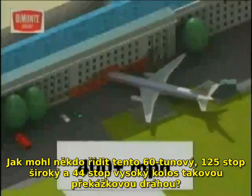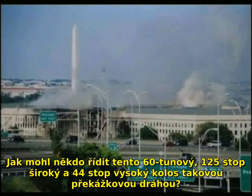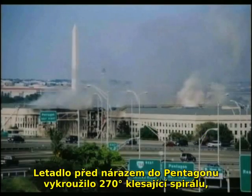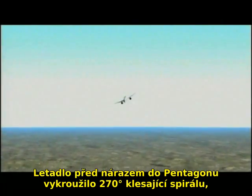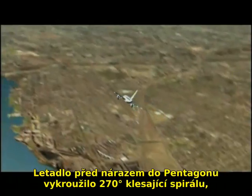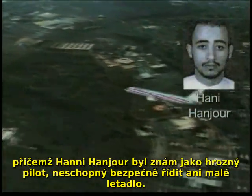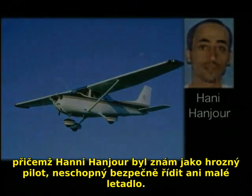How could anyone fly a 60-ton, 125-foot wide, 44-foot tall plane through this obstacle course? The aircraft, before striking the Pentagon, reportedly executed a 270-degree downward spiral, and yet Hani Hanjour was known as a terrible pilot who could not safely fly even a small plane.